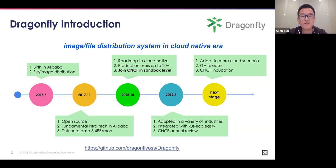In the first phase, Dragonfly was written in 3 languages: Java, Python, and Golang. After about half a year of refactoring, Dragonfly is now written only in Golang. In the next stage, we hope Dragonfly could enter the CNCF incubation level. The aim of Dragonfly is to be an image and file distribution system in the cloud native era. At first we tried to tackle the image distribution issues in Kubernetes and the CNCF foundation, but Dragonfly can easily be used to distribute generic files in your production environment.